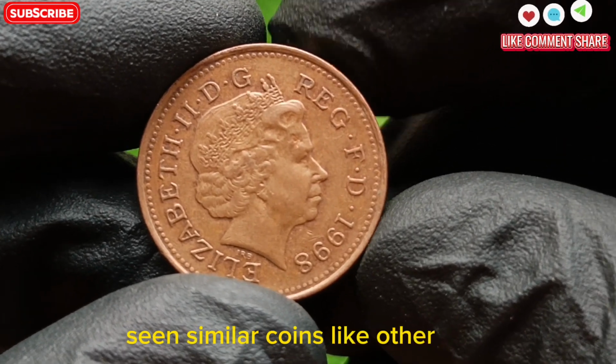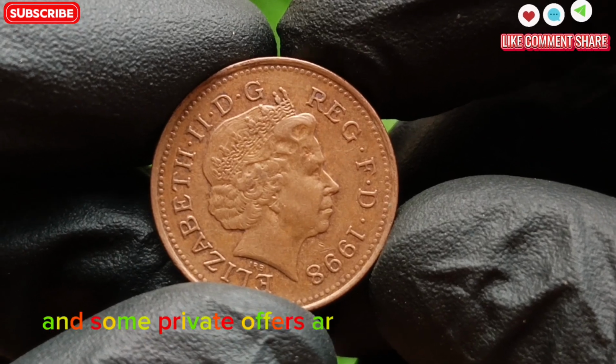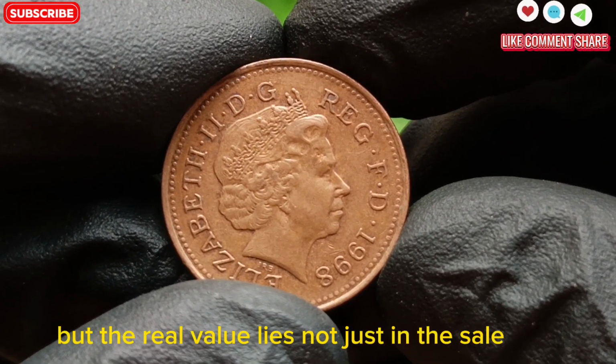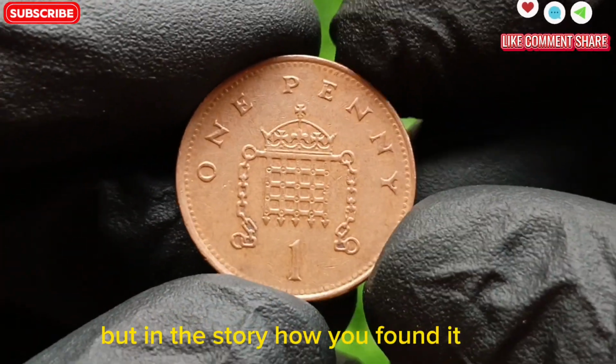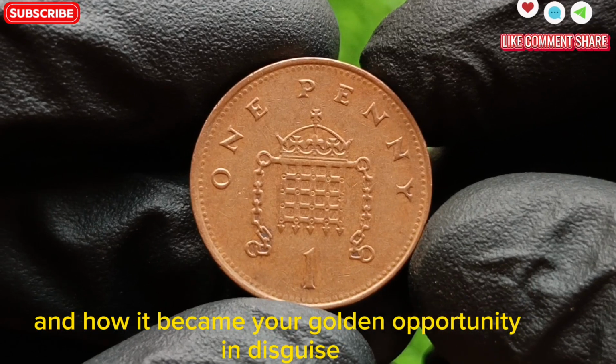Seen similar coins like other Queen Elizabeth II penny heir sell for tens of thousands, and some private offers are rumored to go even higher. But the real value lies not just in the sale, but in the story: how you found it, how it escaped the mint, and how it became your golden opportunity in disguise.